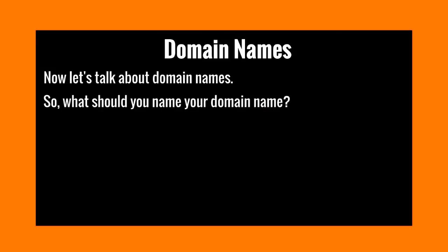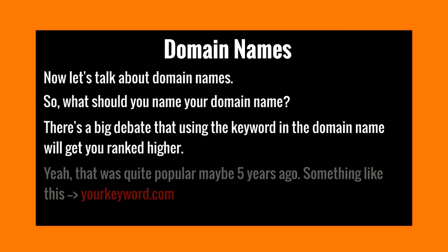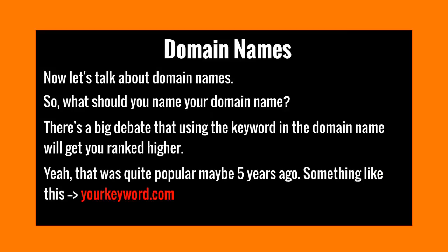So what should you name your domain name? Should you use an exact match domain, meaning that the keyword is in the domain? Or should you use a brand name? Well, there's a big debate that using a keyword in the domain name will actually get you ranked higher. That actually worked back in the day. Sometimes it still works today. And there's really no right or wrong answer. Literally, at the end of the day, we don't know.